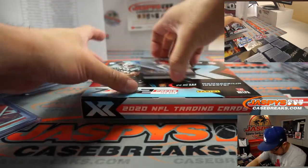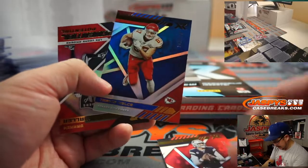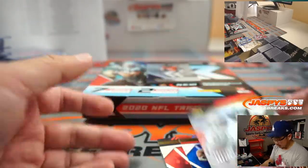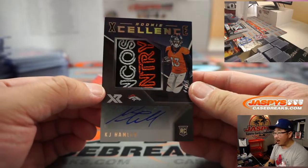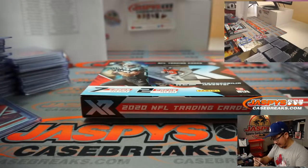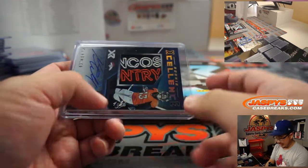All right, and the last pack here. Daniel Jones, Matt Ryan, Prescott to 249, Kelsey to 199, Darren Waller to 149. And it's KJ Hamler. Wow. One of one. KJ Hamler, relic and autograph. Rookie excellence patch auto. And it looks like it says some text right there. It looks like Broncos country is the text right here. Wow.